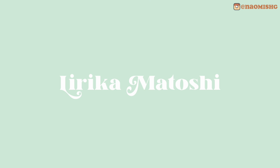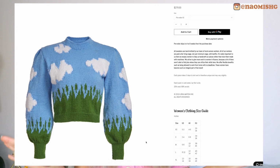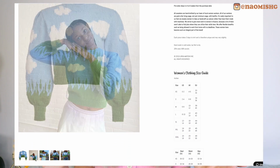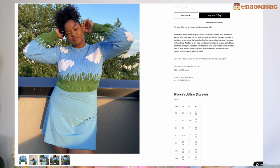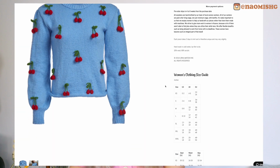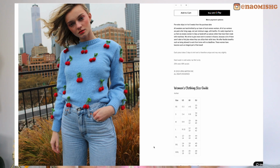One other sweater that I feel like I've seen a lot on Instagram is definitely this one from Lirika Matoshi, the cloud knit. Literally, I feel like a lot of people have it. I initially really wanted to buy it as well, but it was just going to take a long time and I also didn't want to pay so much for the customs. So I didn't buy it, but I still think this is a really cute knit. I actually also like the cherry one that they got. I think it's just really cute. I think these are stuff that looks great with jeans. Just so adorable, like everything she does, so magical.